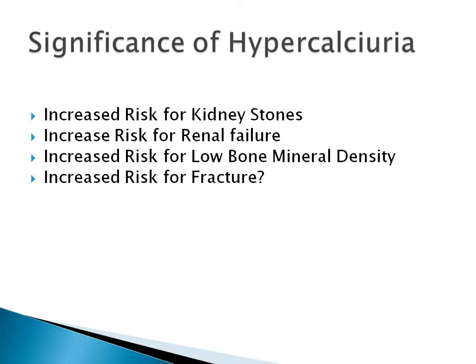The significance of hypercalciuria include increased risk for kidney stones, increased risk for renal failure, increased risk for low bone mineral density, and possibly an increased risk for fracture.